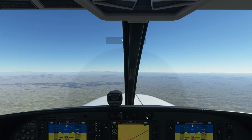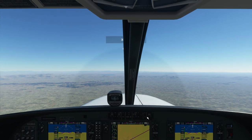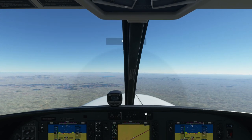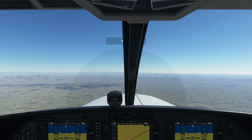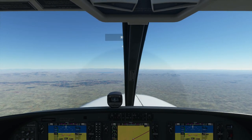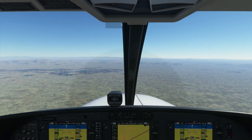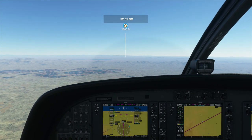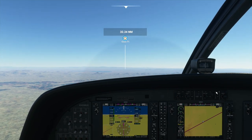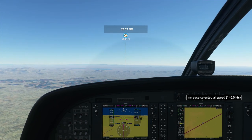I don't really want to be going this fast, so let me slow down a bit. And let's turn on flight level change. Let off the gas and let it go back to that speed. Alright, good. On a good descent. And then if we want, we can just change the speed here. But I think 146 target is just fine.